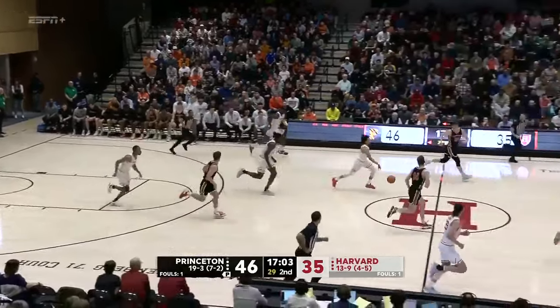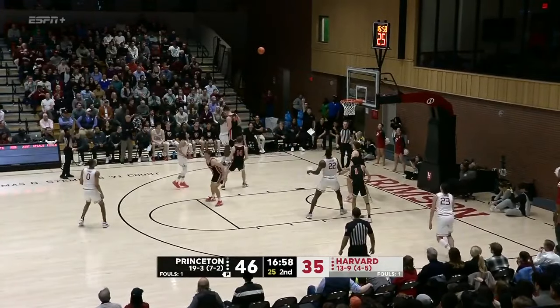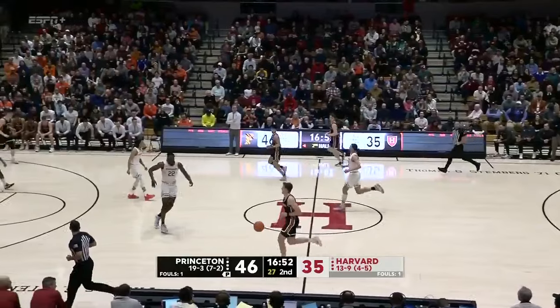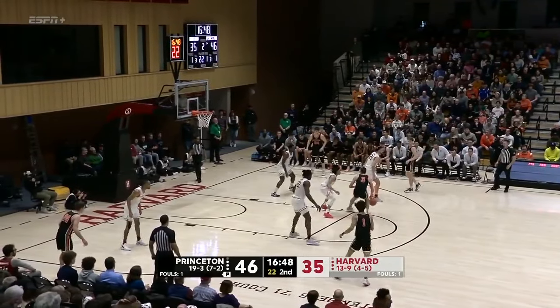Ajabo all alone for the rebound. Mack one on four. Kicks it out. Apara from deep. Short. And secured by Pierce. Another one and done for Harvard on the offensive end. Yeah, double-double watch now for Caden Pierce, 14 and 8.